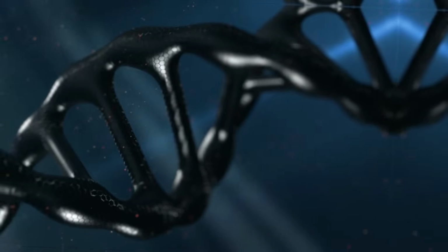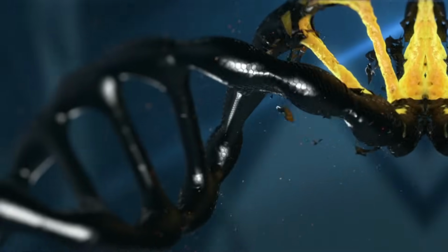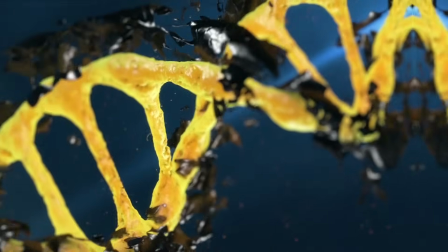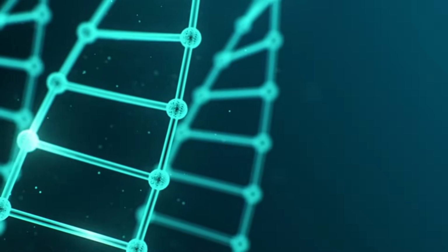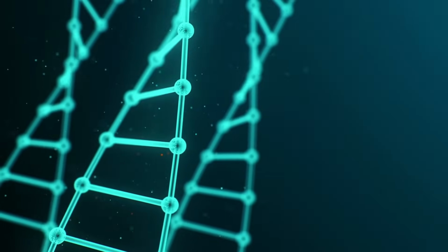What is DNA digital data storage? DNA, or deoxyribonucleic acid, is the biological blueprint for life as we know it. But scientists are now leveraging its unique properties to store digital data. Think of it as a biological flash drive.